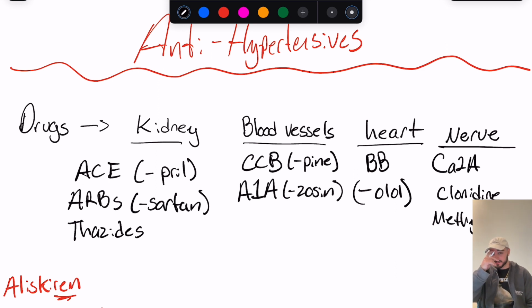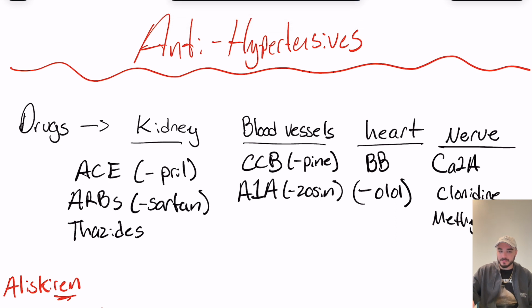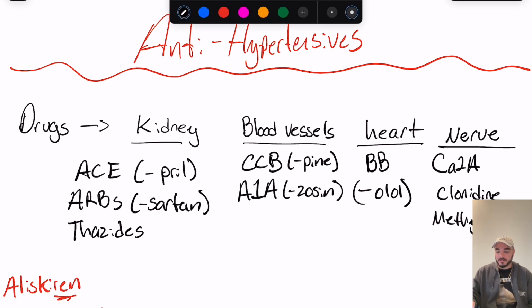Last time we talked about ACEs and ARBs, and we talked about thiazides in the context of being an antihypertensive drug. So now we're going to talk about the rest of the antihypertensives, and I'm going to try to get them through this fast because last time it was a 20-minute video, so I'm not trying to do that this time. Okay, so the ACEs and ARBs that we talked about, they work through the kidney, and that's how they have their antihypertensive effects.